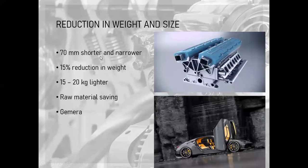Right. So we don't need a timing belt. We don't need a timing chain. So we've got a narrower engine. We don't need the cams overhead, so it's shorter as well. There's a 15% reduction in weight, 15 to 20 kgs lighter.